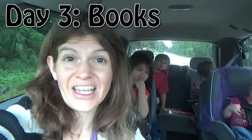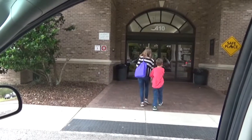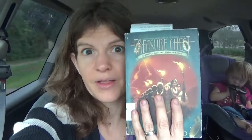So today is day three, and we're gonna be going to the library to go ahead and check out those books that we put on hold. So we just got back from the library and I am super excited about this book. It's the only one I could find about the Polynesian culture and it looks like it's a really good read. I think it's fictional, so got some on immigration too. For immigrants too, it'll be pretty cool.